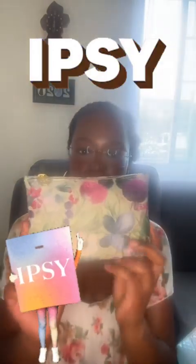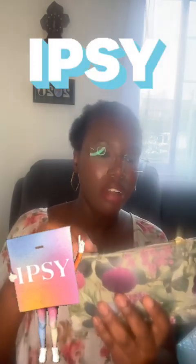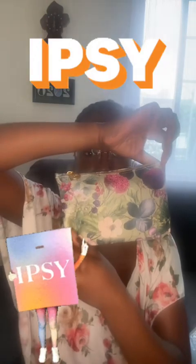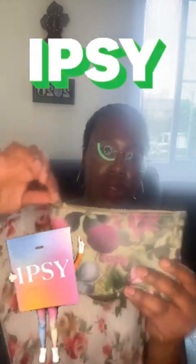So this is the bag. Every month is a different bag that relates to the theme. So like I said, the theme is the Secret Garden. So the bag is like a garden, flowers, floral, very pretty. So let's see.